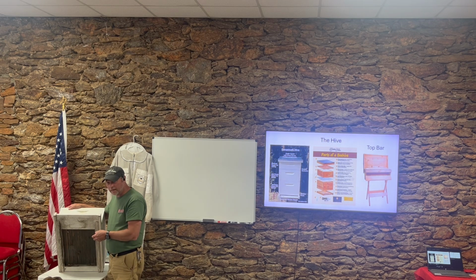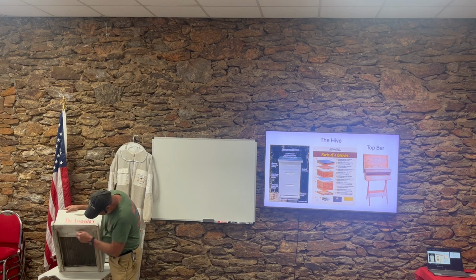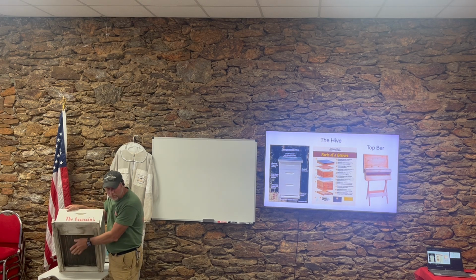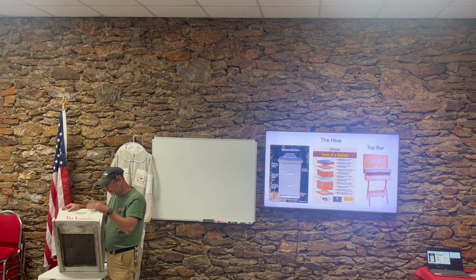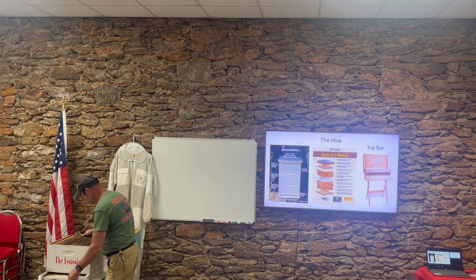But during the summertime, super awesome. Allows more airflow. The bees can control the temperature a lot better, stuff like that. But during the wintertime, it's not good. So it's got slots in here so you can actually slide a board in there and block that off. And that actually serves another purpose too for mites. You can slide a different board in there for checking your mite count. We'll get into those here in just a little bit.